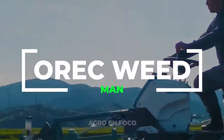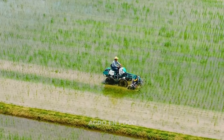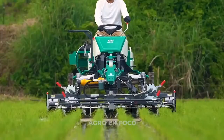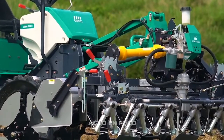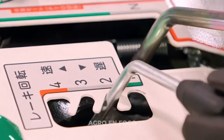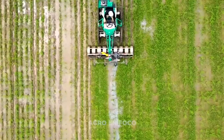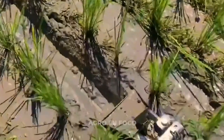Orek Weedman. The Orek Weedman is a Japanese machine designed to simplify weeding in rice fields, significantly reducing manual effort and promoting more sustainable farming practices. Developed by Orek, a company specializing in agricultural equipment, this machine incorporates innovations that enhance the efficiency and effectiveness of weed control in rice paddies.